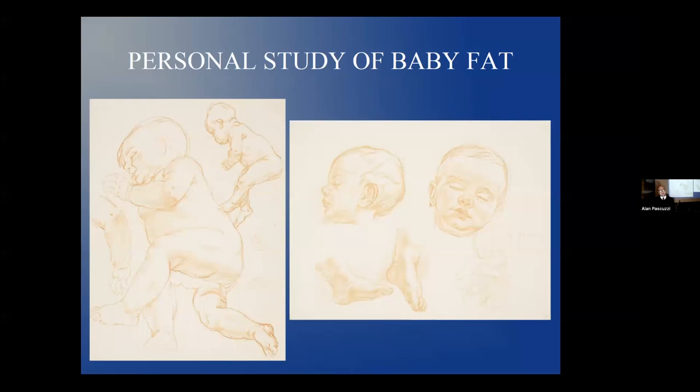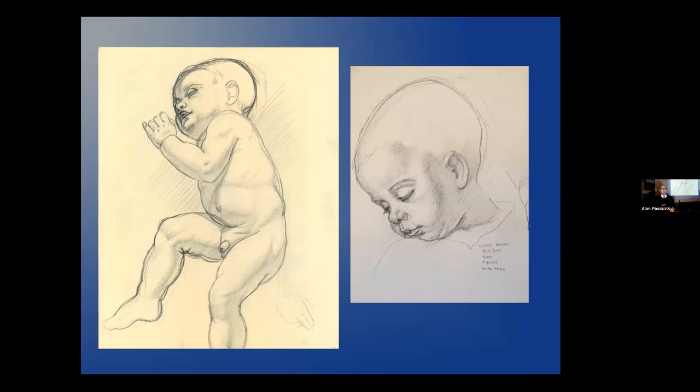Just to tell you that I'm not sort of weird, okay? This is a personal study that I had when my children were young. I started to study them and do drawings of their faces, of their feet, of the ripples of pudge, of baby fat. And as I started to really delve into the intricacies of studying baby anatomy, from when they were milking or when they were sleeping, I began to understand the difficulties of capturing naturalistic baby fat and representing it in art.